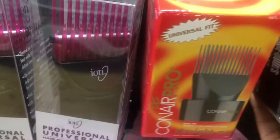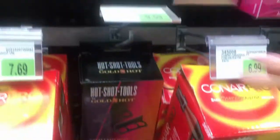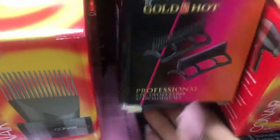$9.59. So I left my tumbler at the place where I got my oil change done.